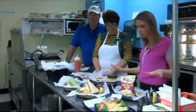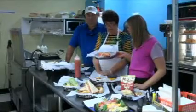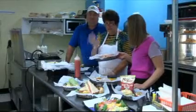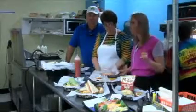Now, we got to talk about these sandwiches, but first, I want to talk about these. These are new to our menu. Oh my goodness, how yummy do these look? They are wonderful. They're buffalo nachos. They're made with Doritos, pepper jack cheese, of course, a great buffalo sauce, and a side of blue cheese dressing. Yummy. Nachos made with Doritos.